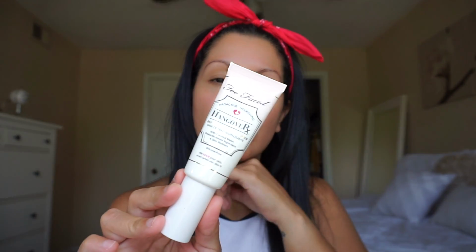Number three option for primer is this one, the Too Faced Hangover Primer. It smells like coconut, so that's why I love it. It's more of a dry skin primer, but I love applying this one because it makes your skin glowy and dewy, but in a good way. I don't know if you understand that, but it makes your skin look healthy and not completely matte. So if you want to go for this one, amazing.